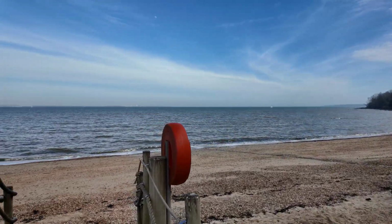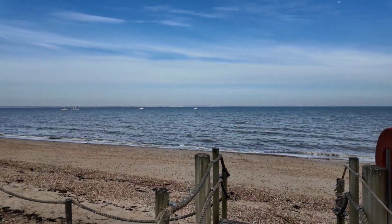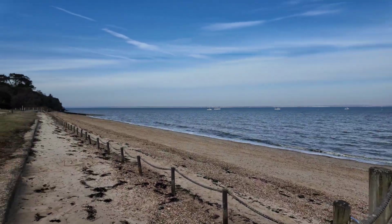And here we are at Queen Victoria's private beach. Absolutely stunning. I mean, obviously, you've not made it as a queen if you haven't got a private beach.